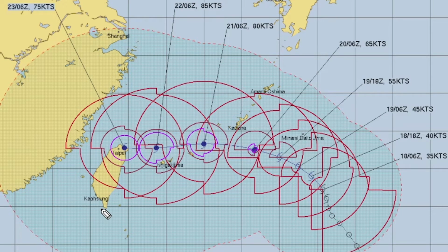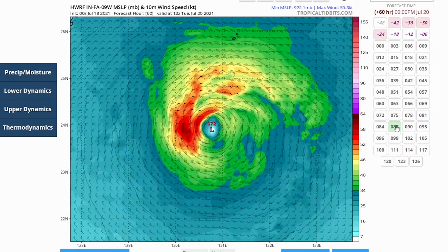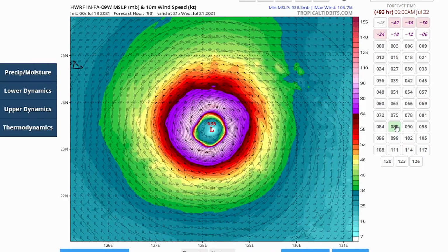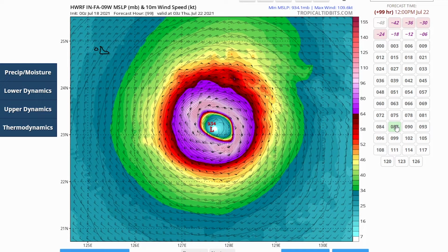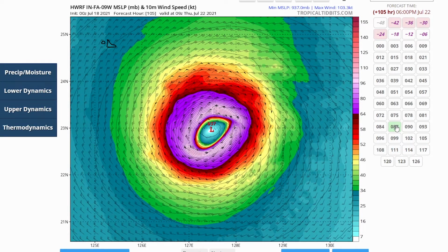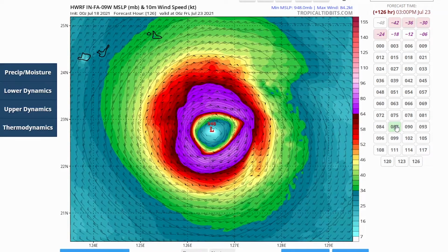I think finally on this system I'll look at the Hurricane Wharf. The Hurricane Wharf actually intensifies the storm through middle of next week, and the storm peaks intensity in this model at 110 knots, around about that value. So it's getting into major hurricane category and a strong typhoon, but it does actually weaken it slightly as it gets closer to the island, then the run ends. So the H-Wharf is going higher than what the JTWC says.